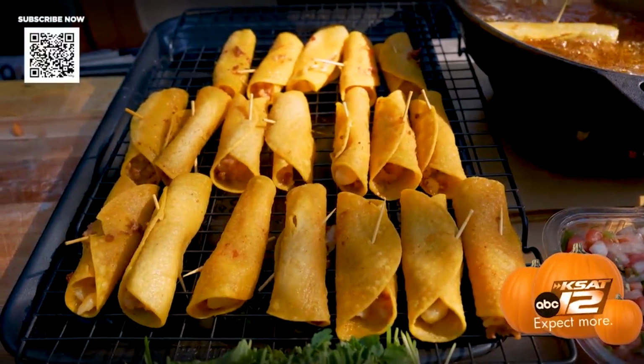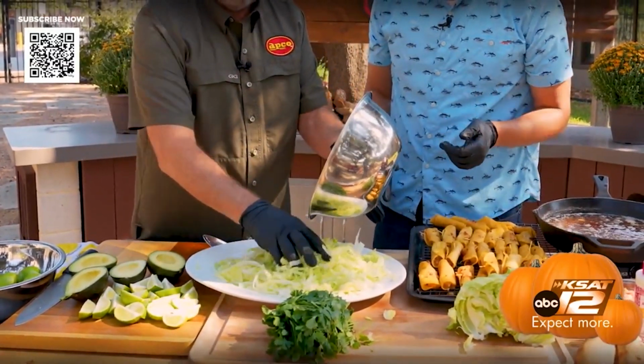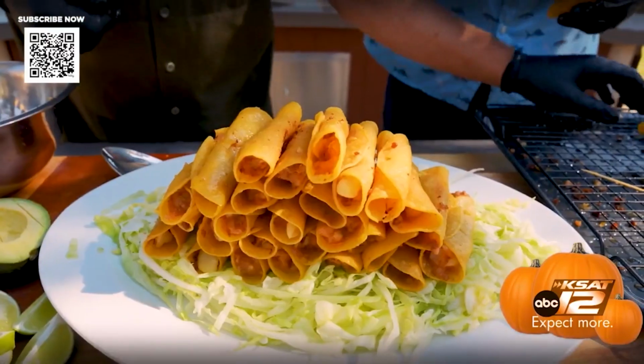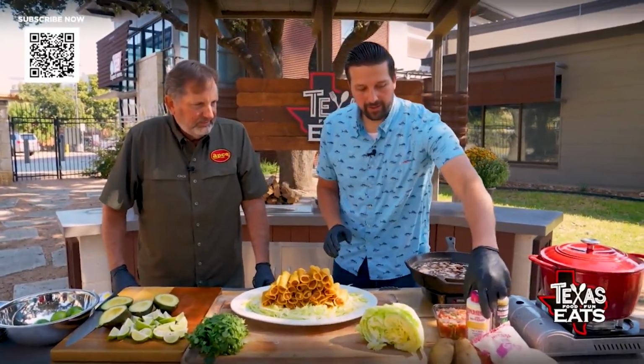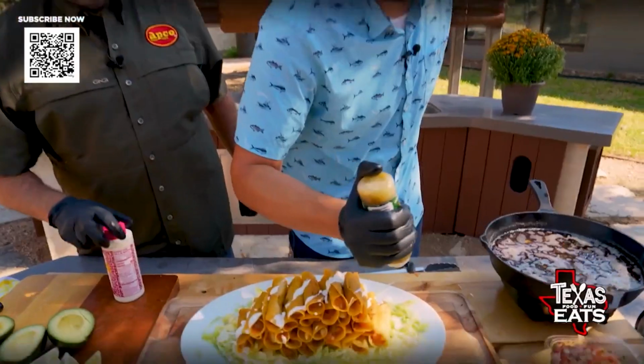All right, so we have iceberg lettuce that I chopped up, and you're gonna go ahead and just lay it right here on the bottom. You can put all of it on there. We're gonna stack them up like Lincoln logs. Now that we have all the mini flautas stacked up, lettuce on the bottom, look at this. We have some crema. You can use your favorite salsa.